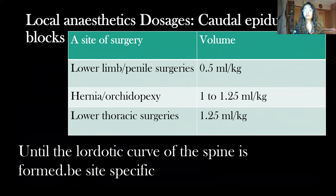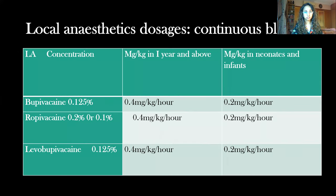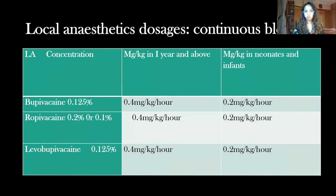Now, coming to local anesthetic in caudal epidural, here the story is a little different. What holds really true is the volume and how far we reach with the volume. In very small babies, this really holds true. So for lower limb and penile surgeries, 0.5 ml per kilogram. For hernia and orchidopexy, 1 to 1.25 ml per kilogram. 1.25 ml per kilogram is a good volume for slightly grown up kids. And lower thoracic, 1.25 ml per kilogram. Once the lordotic curve really sets in, this may not hold true, is what our clinical experience is. Now, if you want to start infusions for continuous blocks, this is your dosage.